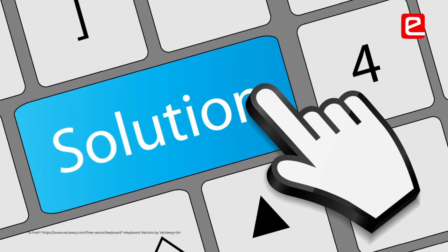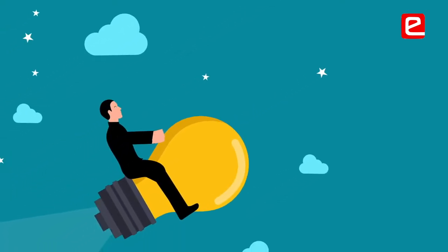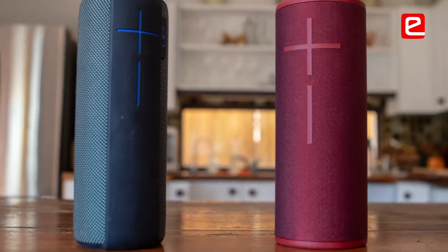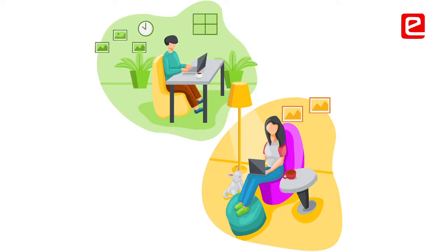To not directly go towards the solution and get inspired by different things surrounding them at the current moment. If you're designing a speaker, suppose, it doesn't have to be only speakers that you get inspired from. You can take inspiration from other articles that are also of a smaller size, say a radio, or maybe different kinds of cylindrical structures that are available, and then slowly work towards your end design rather than trying to get too focused in the very beginning. So we should start with an open mind when we start.